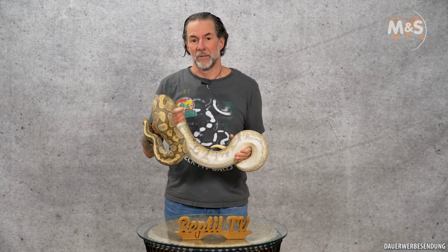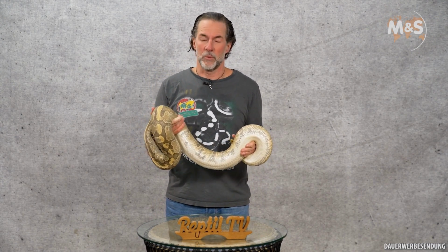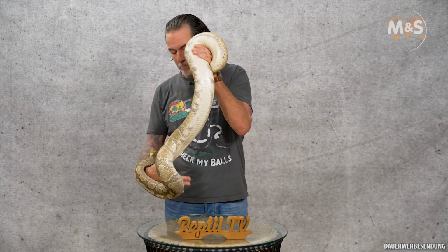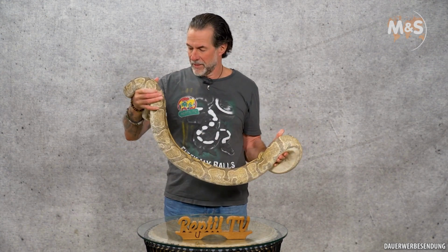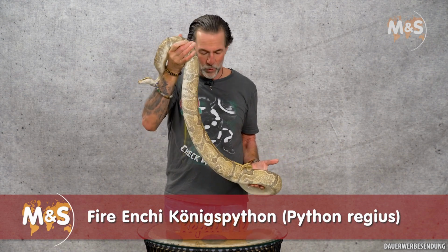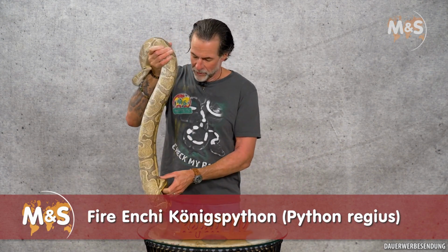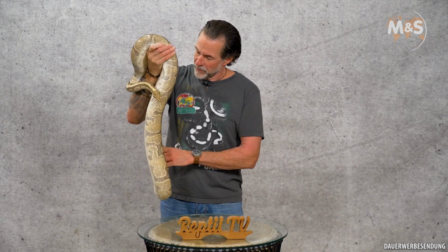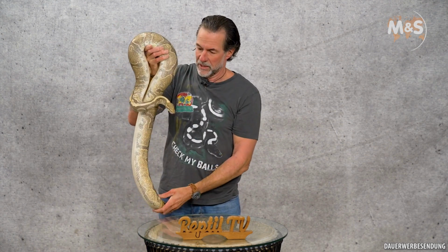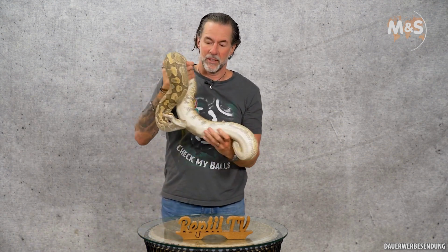Of course, a king python also has to be in my top 5. In this case, I thought if I came here with something like a sunset piebald or something spectacular breeding-wise, that might be a bit boring. I chose this fire Enchi female for you simply because she is so spectacularly large. She weighs 5 kilo. I think in length, if I hold her in front of me, she is probably as long as I am, so she must be around 170, 180 centimeters.